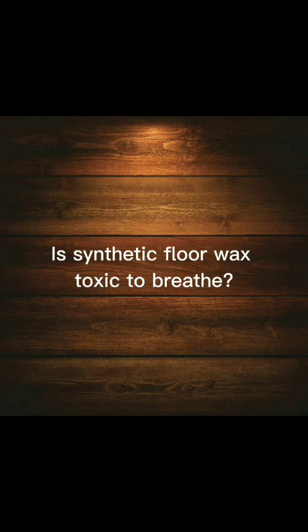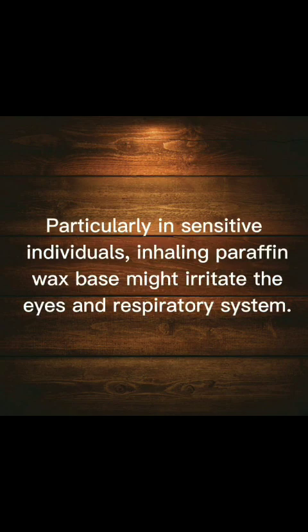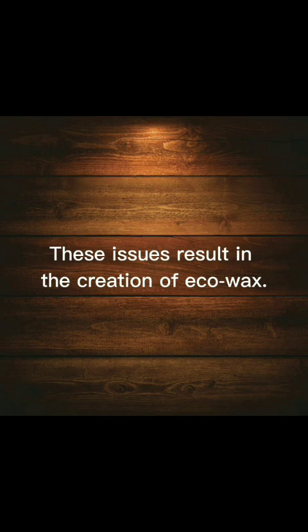Is synthetic floor wax toxic to breathe? Particularly in sensitive individuals, inhaling paraffin wax paste might irritate the eyes and respiratory system. These issues result in the creation of eco wax.